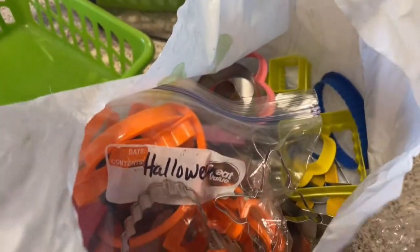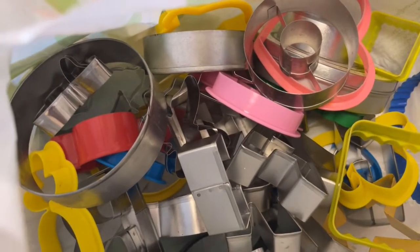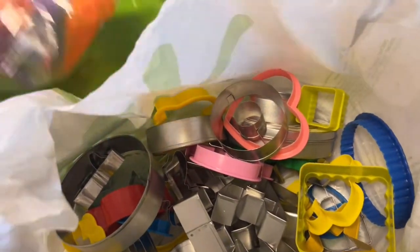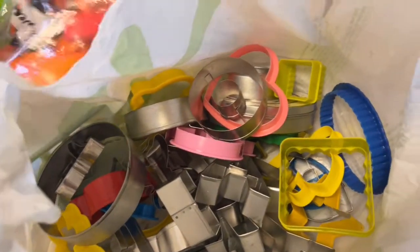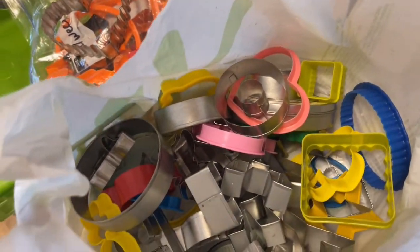Look at all these cookie cutters, you guys. And this is nothing compared to what I have. I have a big, huge bin in my bedroom closet full of cookie cutters. I mean, I have a lot of cookie cutters. So I gotta put these in there so they're not out here.